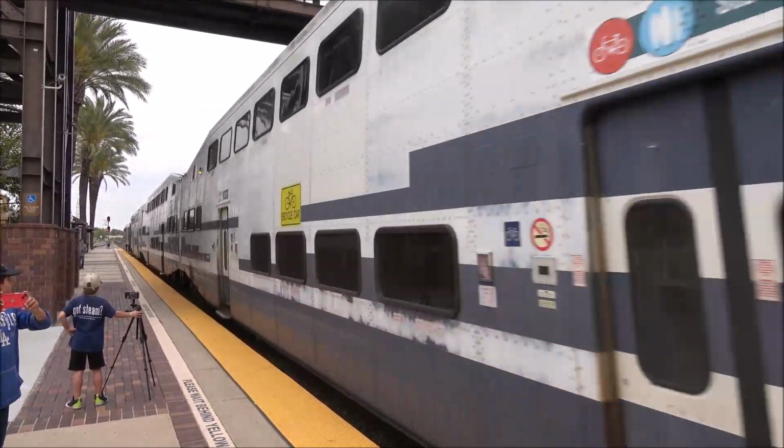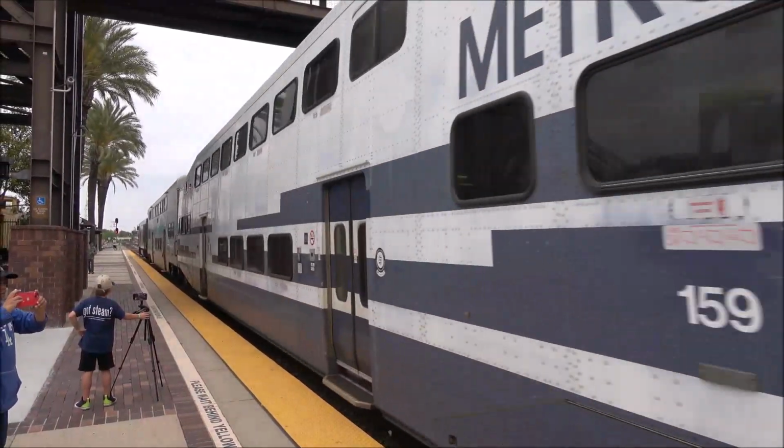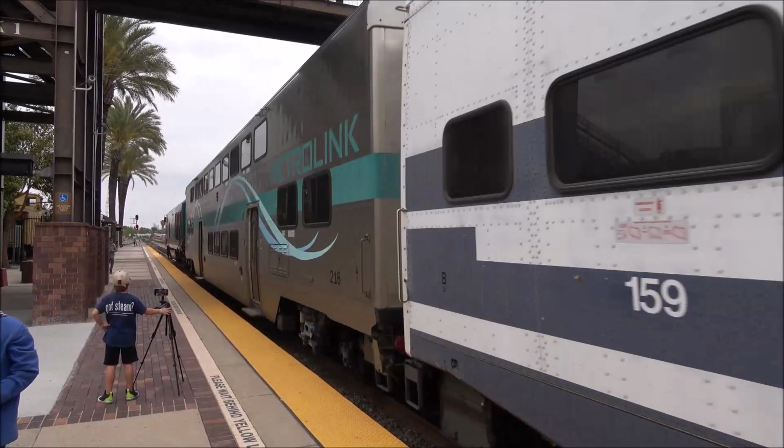Metrolink 665, my train back to Los Angeles, pulls into Fullerton, with another one of the F125 locomotives trailing.